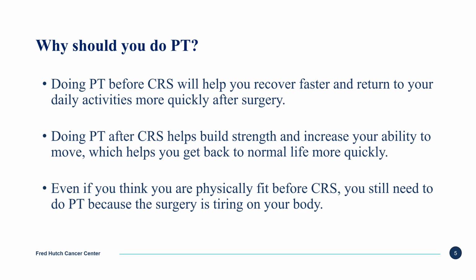Why should you do physical therapy? Oftentimes, your surgical team will refer you to physical therapy before and potentially after surgery. What the research has shown is that doing PT before surgery or CRS will help you recover faster and help you return to your daily activities more quickly after surgery. In addition, doing PT after surgery can help build strength and increase your ability to move, which helps you get back to normal life more quickly.